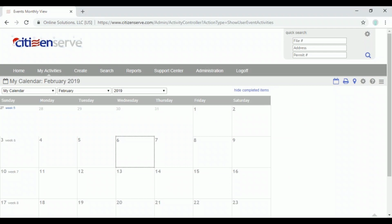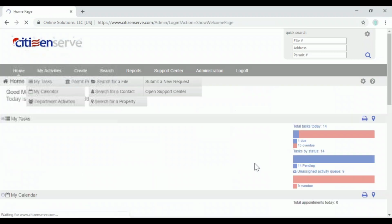And when things get added, like if somebody adds something to your list, we can turn on send an email to me when I get new assignments, and it sends a link to that activity in the email, so you can just click on the link to go to it. So this is the calendar, and you can see there's a multi-calendar view and stuff like that in the system, which is kind of cool.